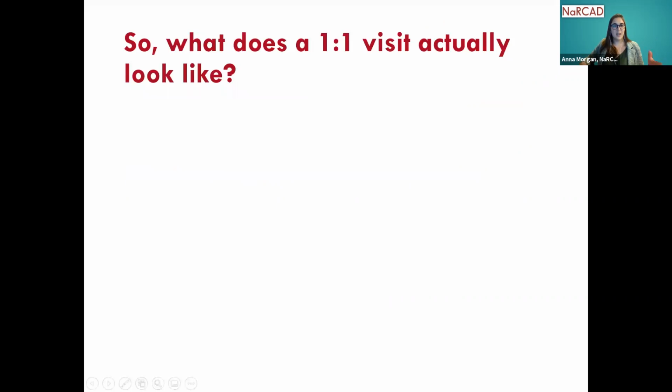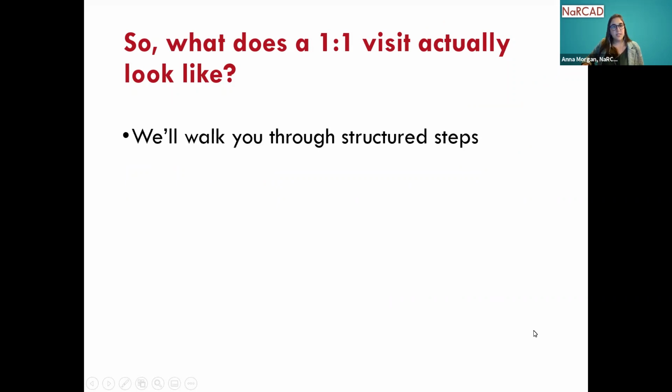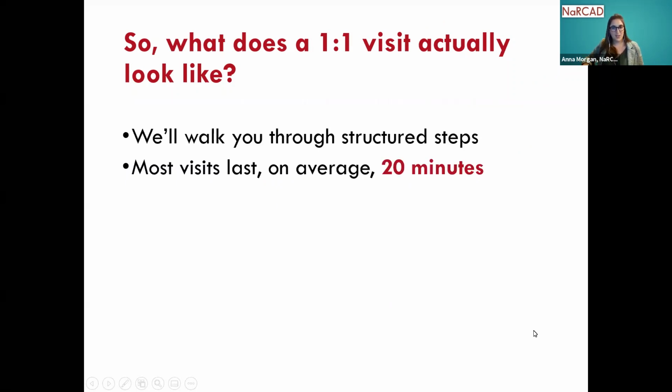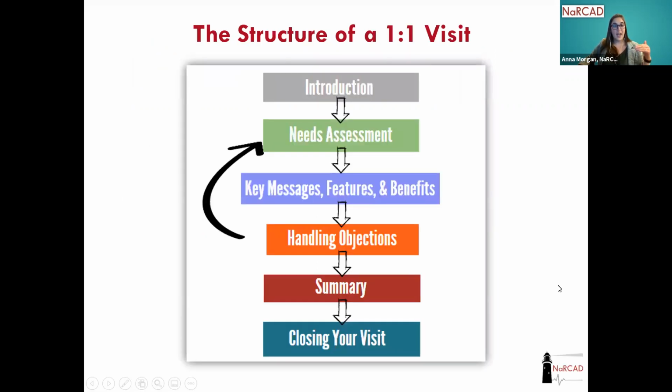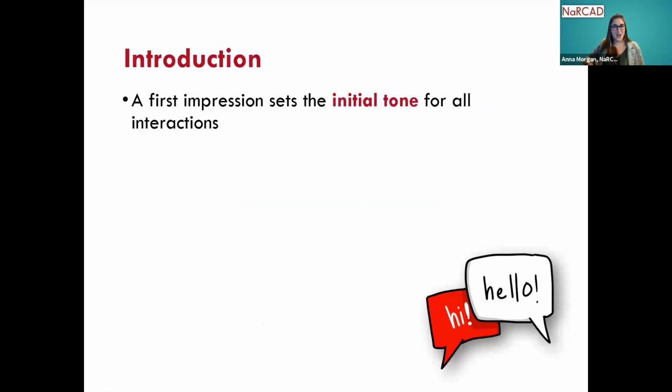So what does a one-to-one visit actually look like? In a moment, we'll walk through each step of a visit. Most visits take about 20 minutes, as Bevan had mentioned earlier, and 2 to 3 key messages are covered. It's important to remember each visit is completely unique. There is no one size fits all here, and detailers need to be flexible in order to be successful. So we'll now break down each step of a visit from introduction to closing your visit. All right, we will jump in.